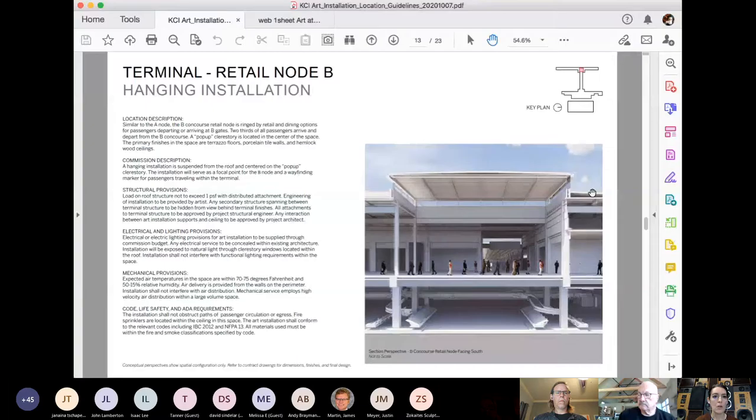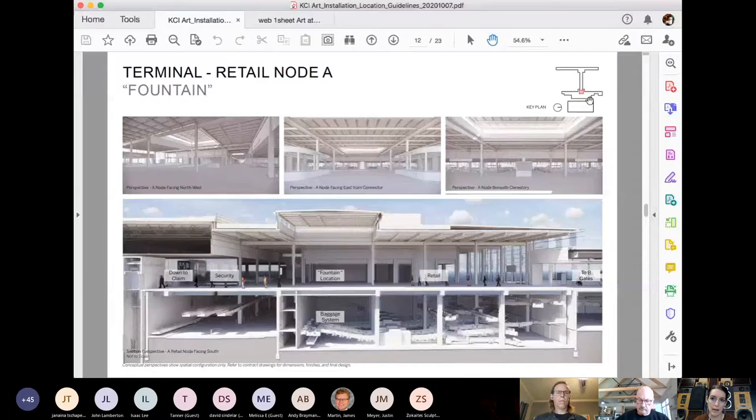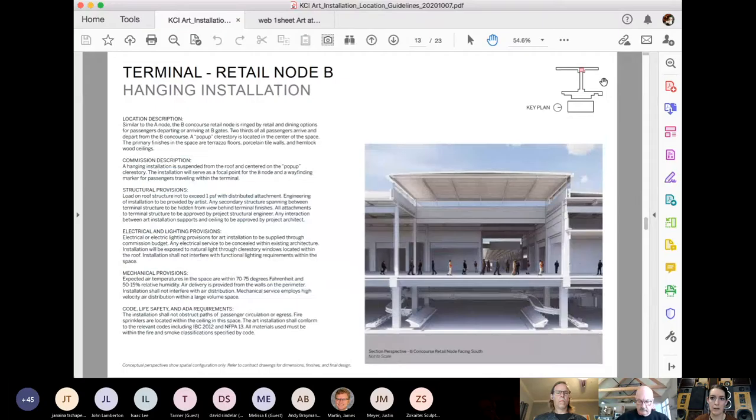So moving on to node B, you can see, let me go back to where we were, right here in the upper right corner with the red square, and then where we've moved to. Now we're at node B here. Node B is very similar with that same pop-up. It'll have retail surrounding it. The only difference on this one is it will be hanging only. There's not a floor space that it would be mounted to. So that's the difference on that location.